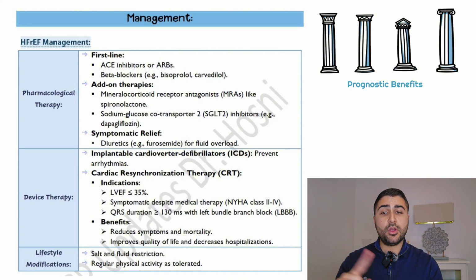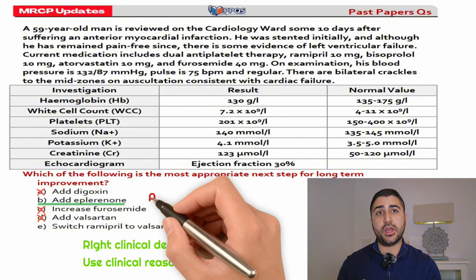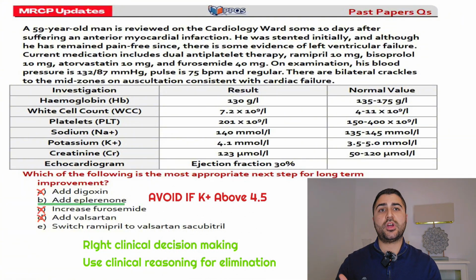Now, going back to our question, the patient was on bisoprolol and ramipril, so 2 of the pillars. They weren't on an aldosterone antagonist, eplerenone. So we can start the patient on eplerenone. We have to make sure that the potassium is not too high, because it's an aldosterone antagonist, it's going to drive the potassium up. The potassium here is 4.1, so we can give eplerenone.